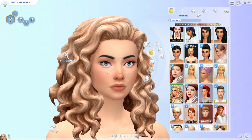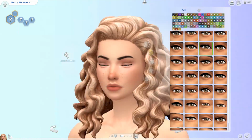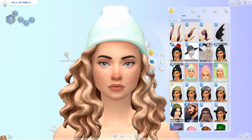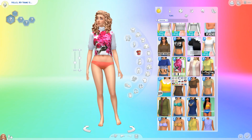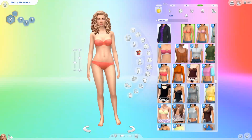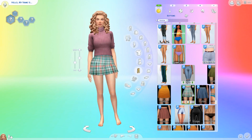But anyways, so I just had fun with her, and to me, a winter inspired sim, maybe it's got something to do with me being Scandinavian, I don't know, but I just imagine platinum blonde hair and icy blue eyes. That's just what I see. It may have something to do with me being Scandinavian, I don't know, but yeah.